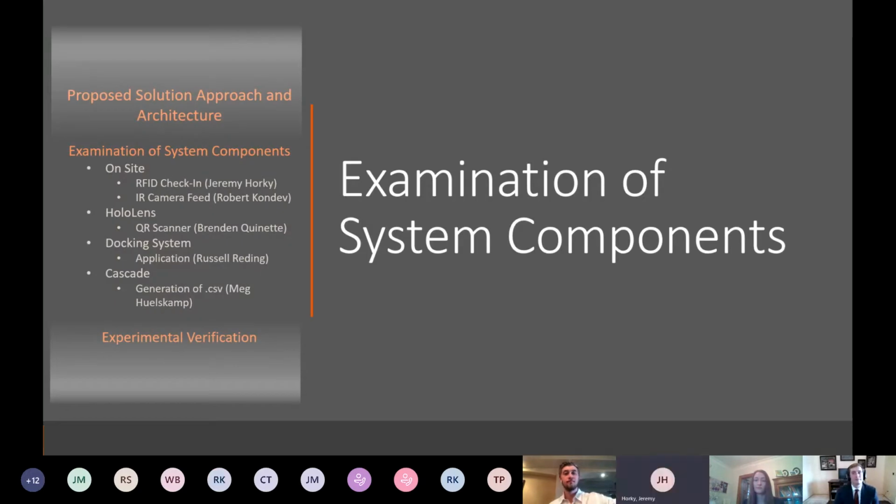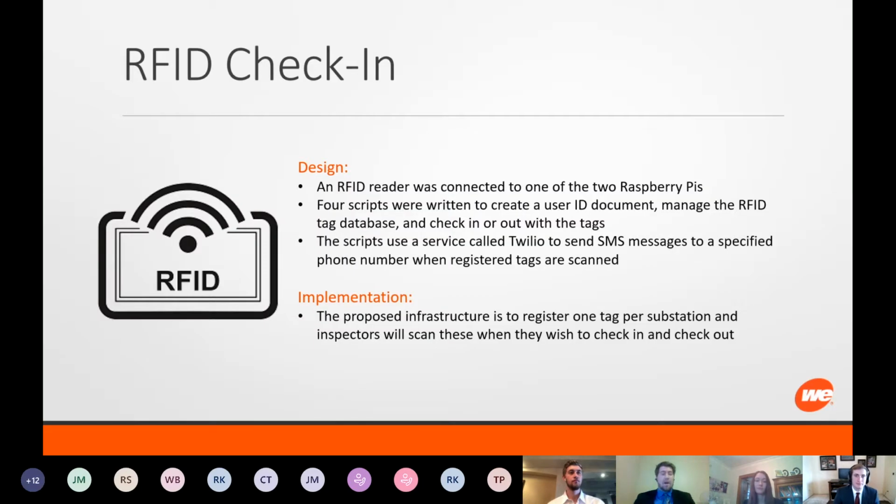All right, so next we are going to move on to more specific details of how the WEAR system works. We are going to start with the RFID check-in system. So what we are doing is we have attached a RFID scanner. Russell, if you can advance the slide. Thank you. So we've attached an RFID scanner to one of the two Raspberry Pis and then written 4 scripts to operate it. One of the scripts generates a user ID document for the Pi and the WEAR unit as a whole.